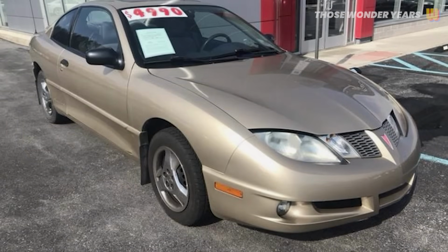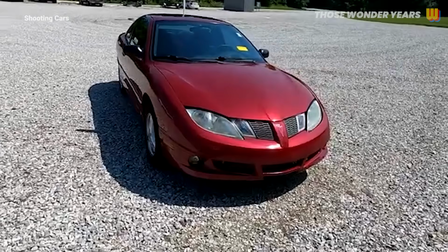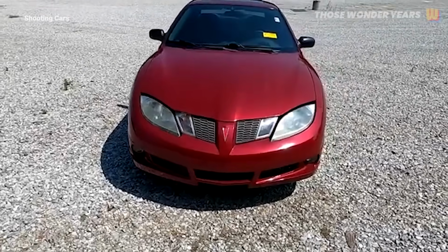GM clearly built the Sunfire as an afterthought, a car destined for high school parking lots and used car nightmares. It wasn't just bad, it was the kind of bad that made people swear off Pontiacs forever. No wonder the brand didn't survive much longer.